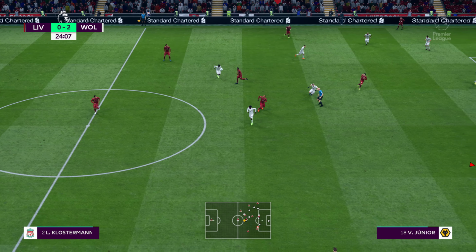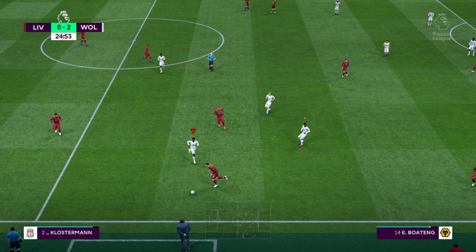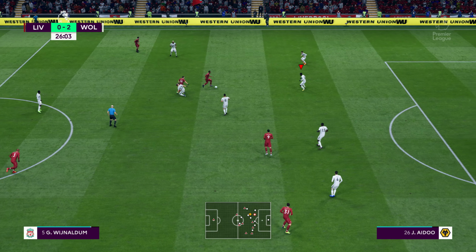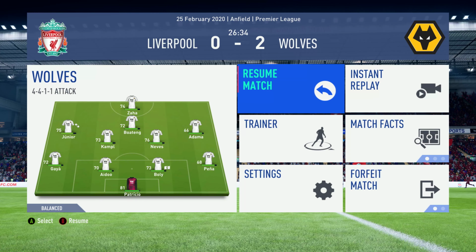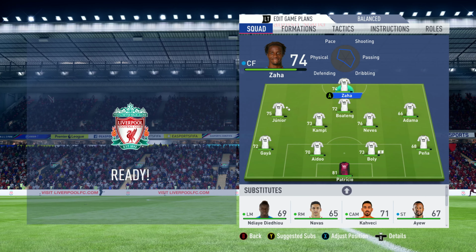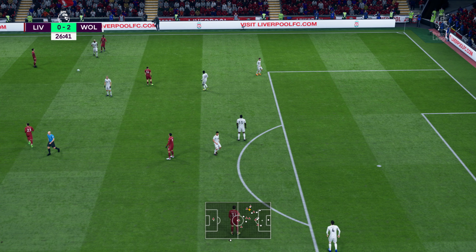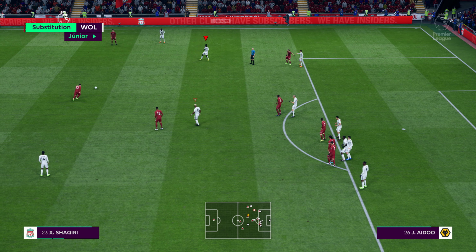Now Van Dijk. He's spotted a teammate and he's got the technique as well as the vision to switch the play. Fabinho. Wijnaldum. Kent. Doing well to keep the ball. That is a free kick. Well, they've got a substitute coming on now, and the injured player has to go off, and you do feel a bit sorry for him.